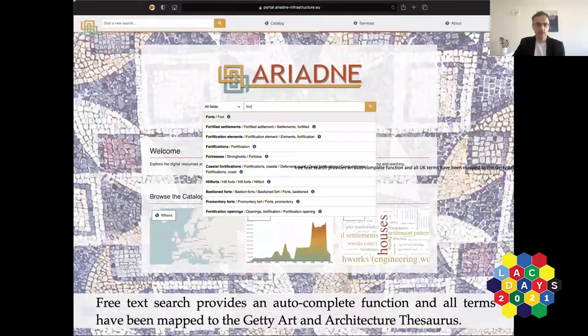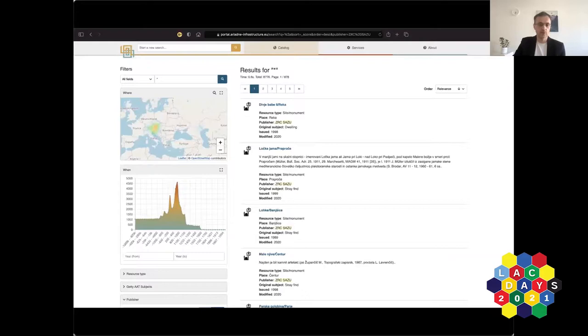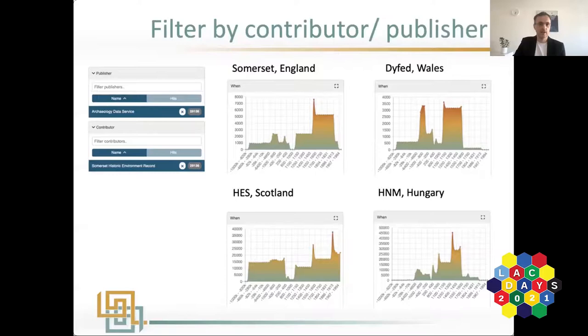We can search the data through data providers. So each Ariadne partner is a data provider. And also, of course, using that, we can filter the data by publisher, which gives immediately an interesting insights into the data that we weren't able to get before. Or if you would want to have something as simple as here, before it would be a whole research that would take, I don't know, months or 2 months to get information like this.